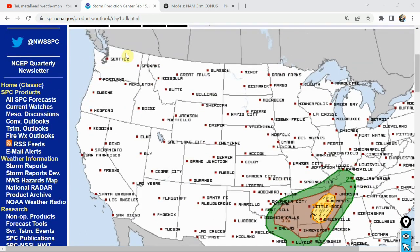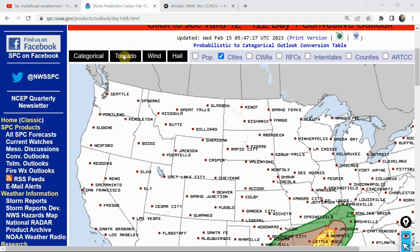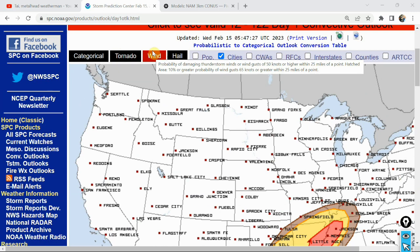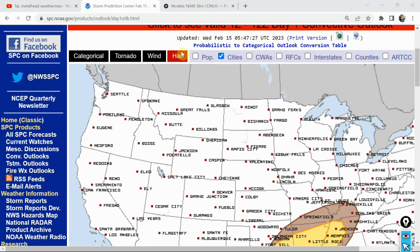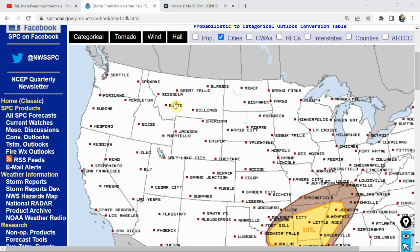In that enhanced risk region, there is a 10% tornado threat, including a chance for some significant tornadoes, as the hodographs and soundings have been showing for a while that we've had the potential for some tornadoes, potentially even significant ones. I think I saw a sounding from another weather YouTuber last night that indicated such. Wind is also a big threat with this as well. There's a lot of energy in the low-level jet. And also there's a pretty considerable hail threat, and very widespread at that.